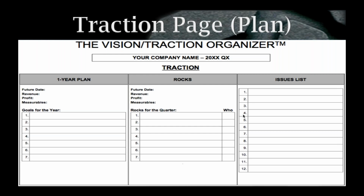And now it's not the 23 things that you need to get done in the next 12 months, but what is the 3 to 7 most important things that you get done in the next 12 months? You want to be able to write those goals for the year, and you want to be able to write them SMART, which what I mean by that is specific, measurable, attainable, realistic, and timely. That's your one-year plan.